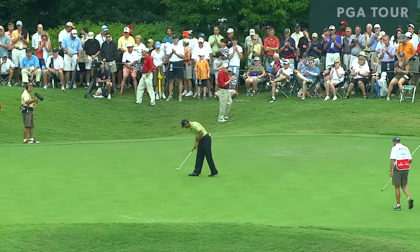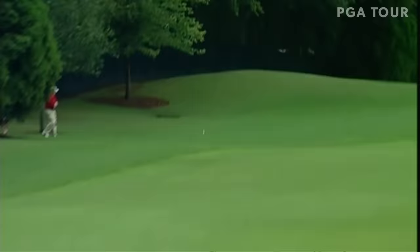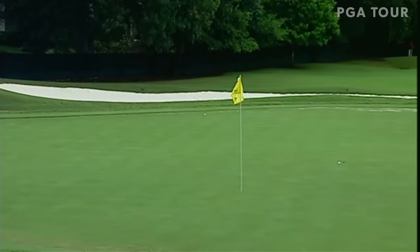Well, nicely done. It slopes hard from left to right, and the rough really cuts in on the right-hand side, and that looks like it's going right. Yep. But bringing it in very low, and it's going right and short. Well, that's about the first poor shot we've seen him hit this week.